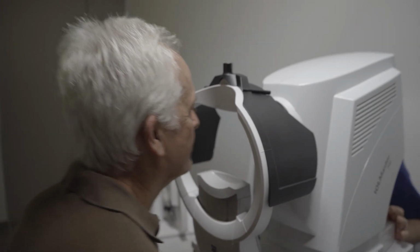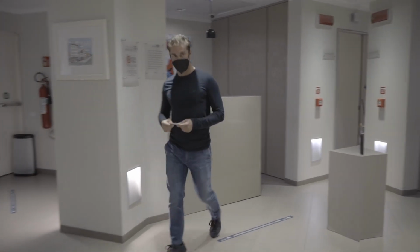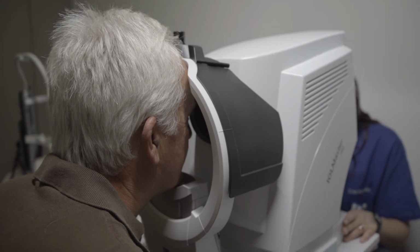So in our practice, we try to make the patient experience as best as possible. Just the fact that they are given a card that is read by all the equipment is loved by the patients. And we get rid of paper, so everything is done behind the scenes with the cloud, and this is possible to be achieved only with this kind of digital level in the practice.